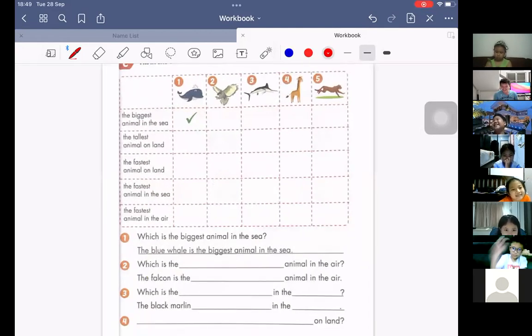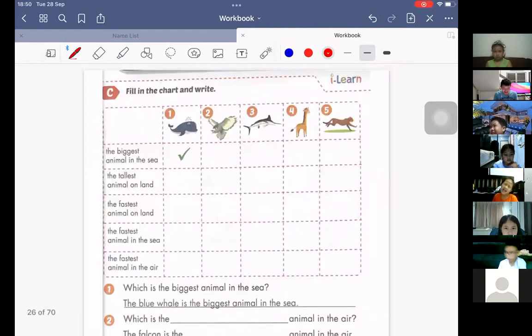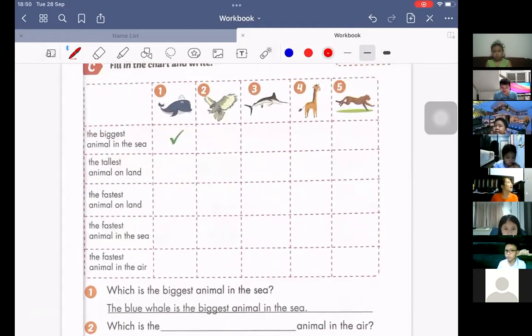All right, that's fine. Okay, so now look here at number 19. It's about animals. We have to match each description with the picture. The biggest animal in the sea. Yeah, sure, it's a blue whale.